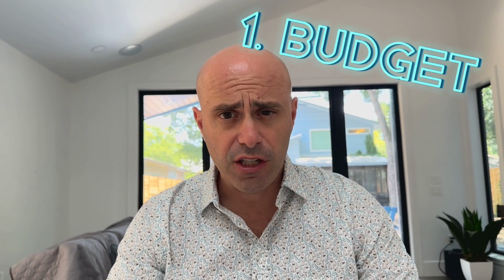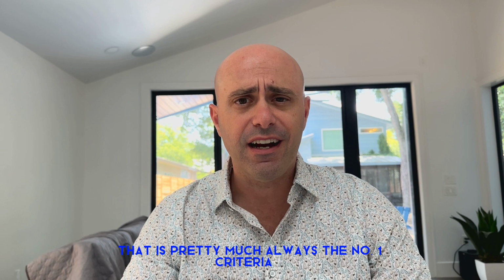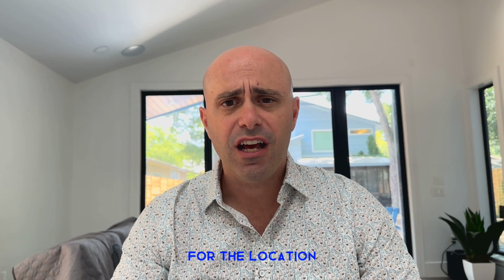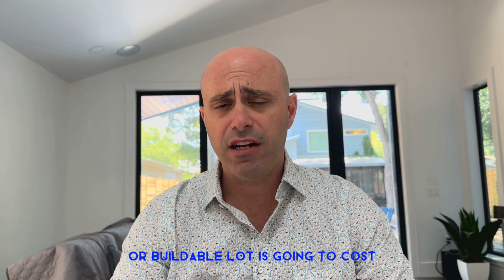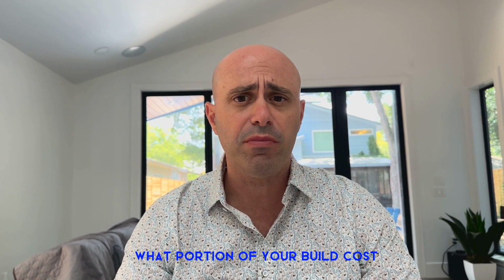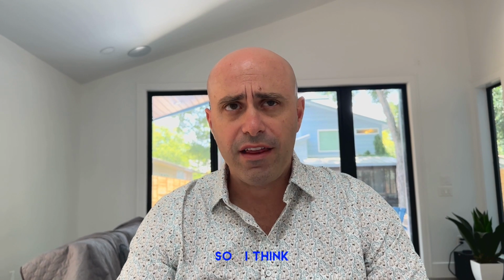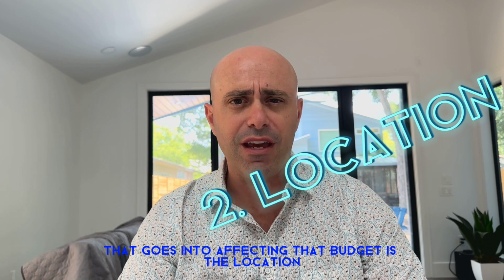The first thing, number one, is your budget. That is pretty much always the number one criteria, right? Your budget for the size of the lot, for the area, for the location. There are a lot of other factors that go into how much a buildable lot is going to cost. But generally, figuring out what your budget is for this project is going to be key. What portion of your build cost is going to be just the land itself? So I guess the most crucial thing that goes into affecting that budget is the location, the area that you're going to pick.